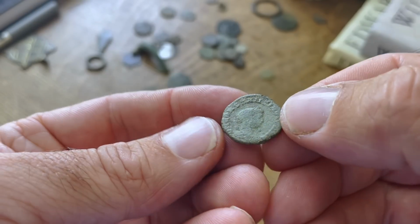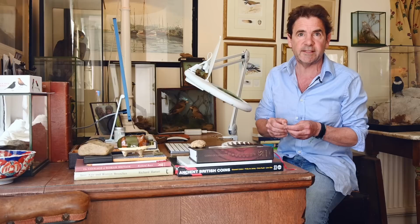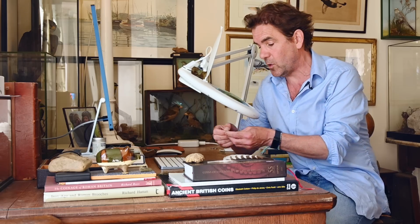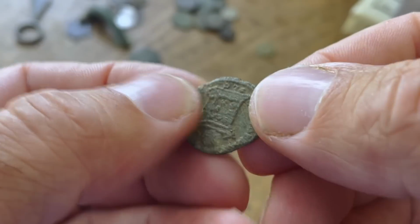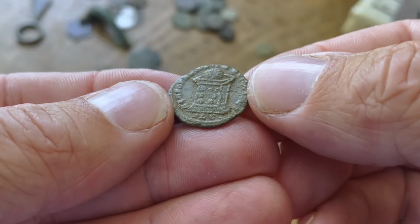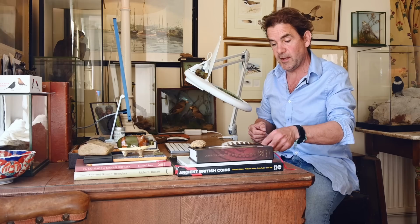And then this one, I think it's a house of Constantine, Constantius, Constantine II, or Constans, one of the 3 sons of Constantine, I think. I can see Cons, but I can't see much else. And it's the globe on the altar on the reverse, and that's just a lovely coin, mid 4th century.